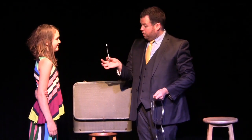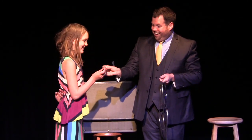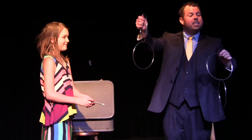Now remember, magic requires an imagination. We're going to pretend that this is a magic wand. See, it looks like one. It's black with white tips, right? Also conveniently has my name on it. There's one for all of you out in the lobby. There you go. What does it do? It just writes things. But it also does the amazing ring trick.